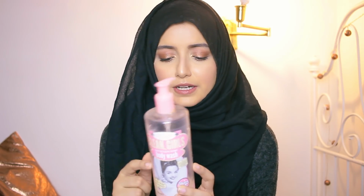Okay, moving on to body care. This is the Soap & Glory Clean Girls body wash. I always used to buy these in the 3 for 2 Boots sales that they had, so I always used to get 3 of these because I just love the smell of them. They were so nice. They produce a really nice foam as well. And I think they're about £6 a bottle, but you do get 500 millilitres in here. Oh, there's actually a little bit left, so I could probably use that. I would definitely go back to buying their body washes again because I think they're really nice and I don't think they're that expensive.